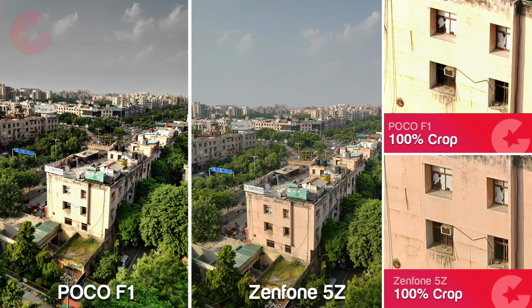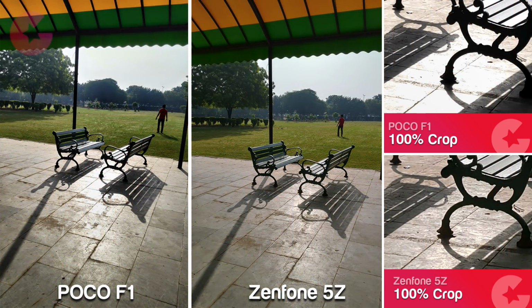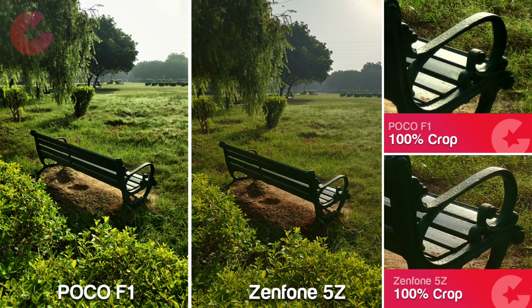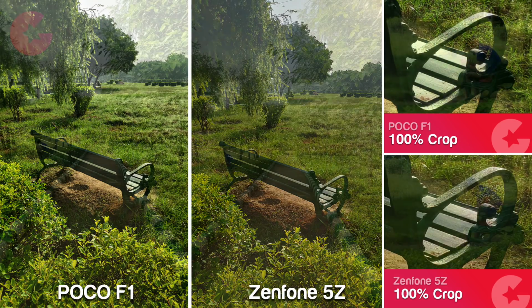In the HDR mode, both the phones are good, but here the Zenfone 5Z performs better as compared to the Poco F1. Poco F1 output has more contrast, and due to that when you zoom in, the result is not that great. You can see that it's blown out in some places and missing the details. Here are some more pictures, and notice the missing details in the Poco F1 due to the overexposure in HDR mode.